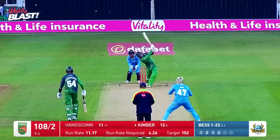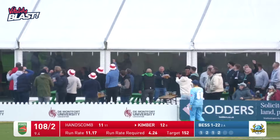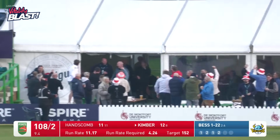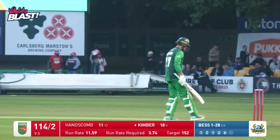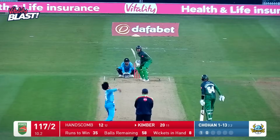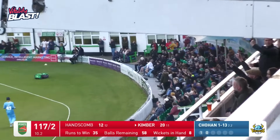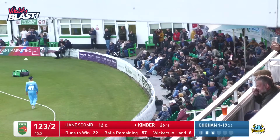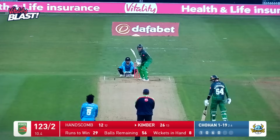Bess is in. Oh, a huge, mighty blow over long on. It lands on the roof of the hospitality tent and bounces back down. Flames explode around the ground. What a huge blow that was. As he comes in now, and that's a big hit. That's 6, just over the boundary rope down towards Cow Corner. It was tossed up, and you see Kimber's backswing coming down. Kimber 26 off 13.